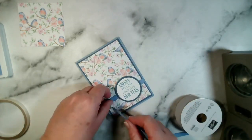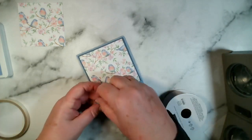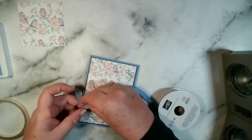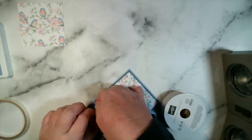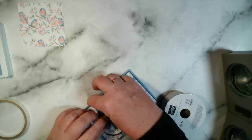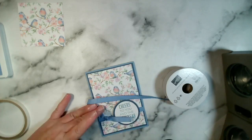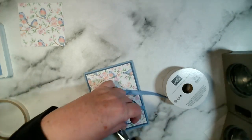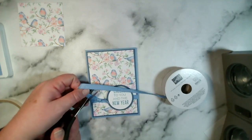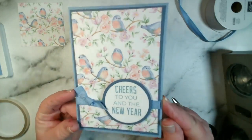And I'm not sure, I'm going to add something. This is quite a thick ribbon. I'm not sure it needs anything. Let's have a look. I'm just going to tie a knot, see what it looks like. Let's just cut off and see. Okay. Stick with that. So there's our card.